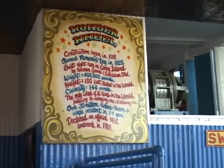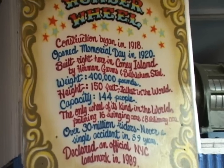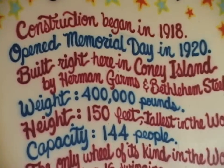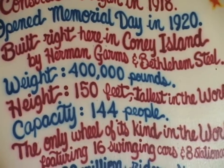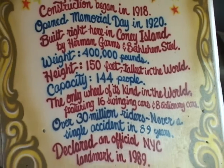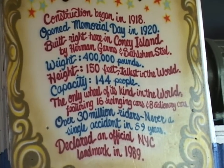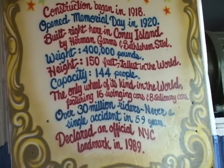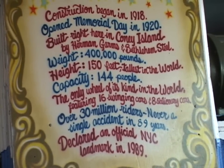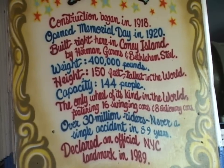Construction began in 1918, opened Memorial Day in 1920, built here in Coney Island. Weighs 400,000 pounds, height 150 feet, tallest in the world, capacity 144 people, the only wheel of its kind in the world. Featuring 16 swinging cars and 8 stationary cars. Over 30 million riders, never a single accident in 89 years. Declared an official New York City landmark in 1989. Wow, that's how cool the Wonder Wheel is.